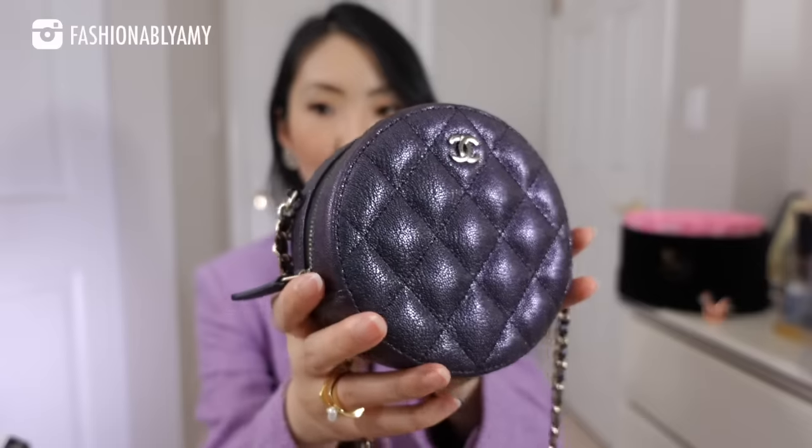So I have two. Let's talk about the round clutch first. This was from the spring summer collection of last year. Isn't this so gorgeous? Everything matches today. This really does have a little bit of a purplish greenish tone to it. It's iridescent black, but it's so pretty. I feel like it goes so well with this lavender jacket.